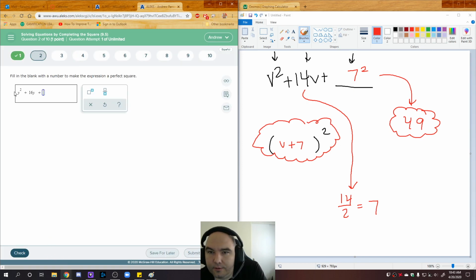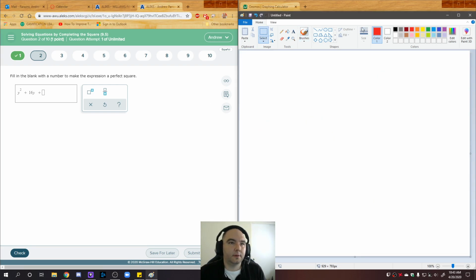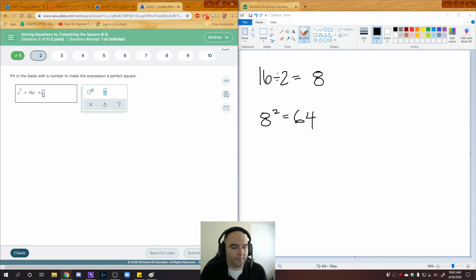Another one: y squared plus 16y plus, okay, so again, here are the steps. Half of 16, I'll write this down. In this problem, our middle number is 16, so we divide that by 2, and that gives us 8, and then 8 squared is 64. And there you go. That's the number we need here. This will become a perfect square if you put 64.